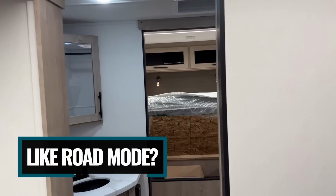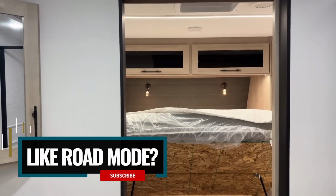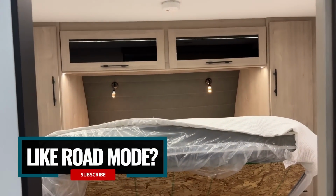So as we've demonstrated, front to back to back to front again, excellent road mode access and function on this camper. And just to demonstrate that there's nothing tricky going on, I can legitimately just walk through this, rub my shoulder on the wall a little bit. Yeah, but I didn't even have to turn sideways.